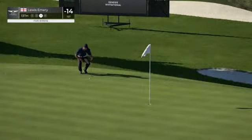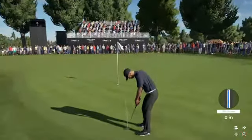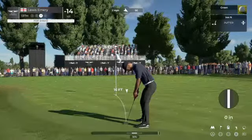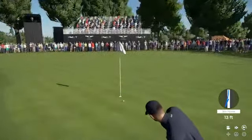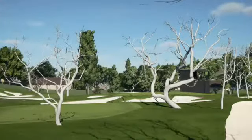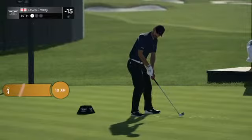Oh, well done. Lining up the birdie putt here. Go on, get in the hole. Mark it down. That's 6 birdies today. And maintaining top spot on the leaderboard after that. And after a birdie at the last, they take the honour on the hole.